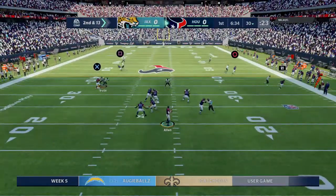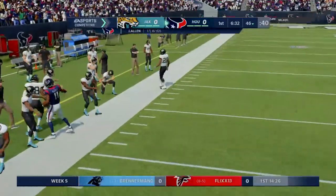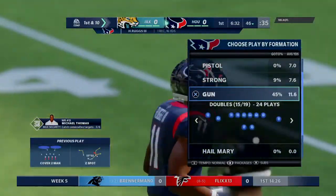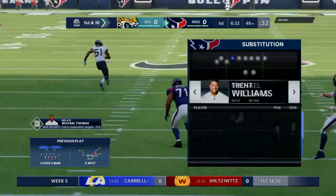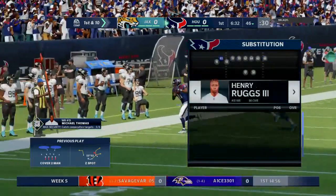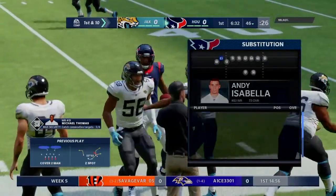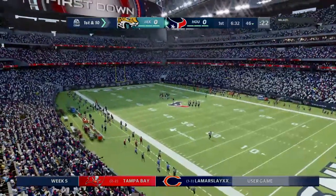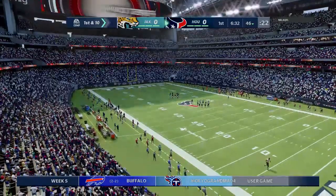Working out of the shotgun. Here's Allen. That is caught by the rookie from Bama. It's Henry Ruggs. 16 yards, a first down. 1st and 10. How about a guy proving his worth in different ways? Had the big play in the run game before. This time, they go right back to him in the passing game, and he comes through with yet another big play. That's why you work out so hard in the offseason, so you can stay on the field and accumulate big plays.